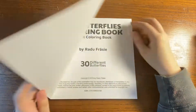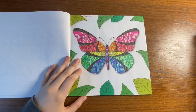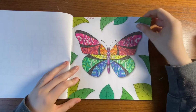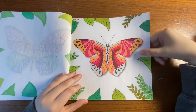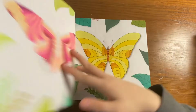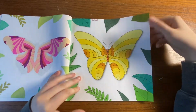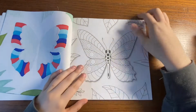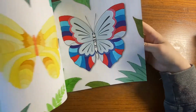3D Butterflies. The leaves here are Cali Art alcohol markers again, and then the rainbow is glitter gel pen. These I did a while ago. And I believe that's it. Yep. I need to break this book out more because it is really pretty, and they go by quick.